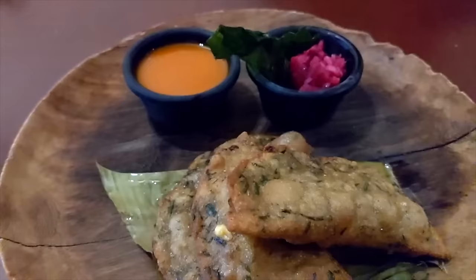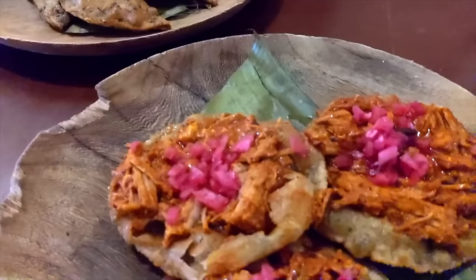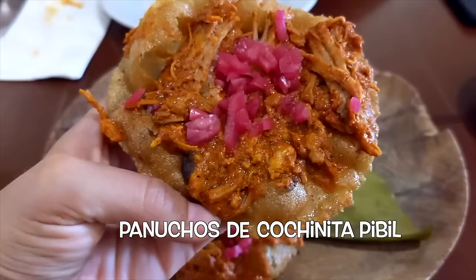I got empanadas de chaya, which chaya is a Mayan plant, and it's filled with cheese. I don't know that I would be able to really recognize the chaya. It's not like a super distinct flavor. The cheese is wonderful, and it's deep fried dough, so you really can't go wrong. I went for the panuchos de cochinita pibil.